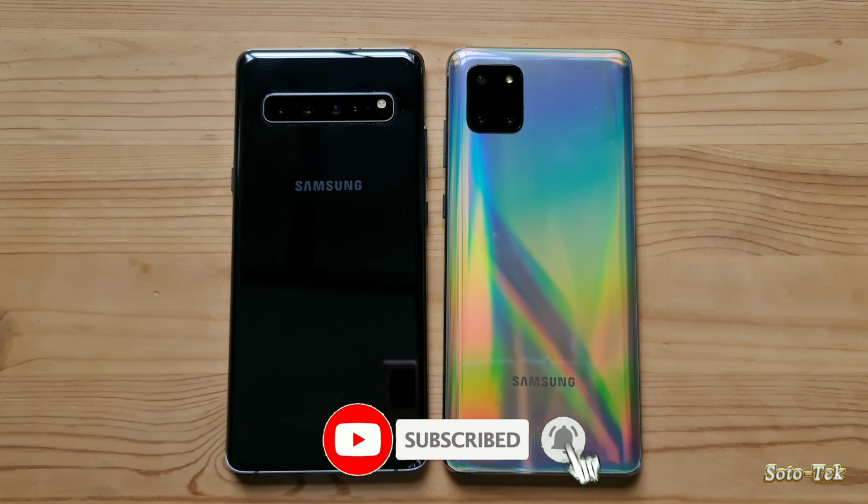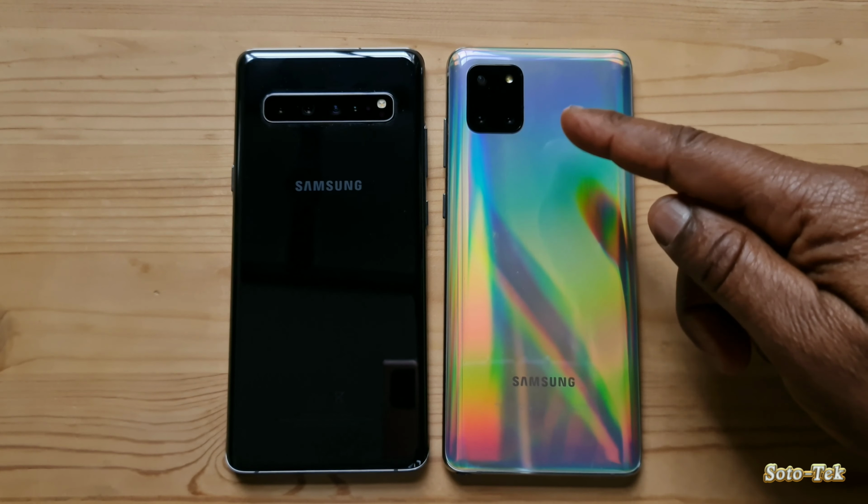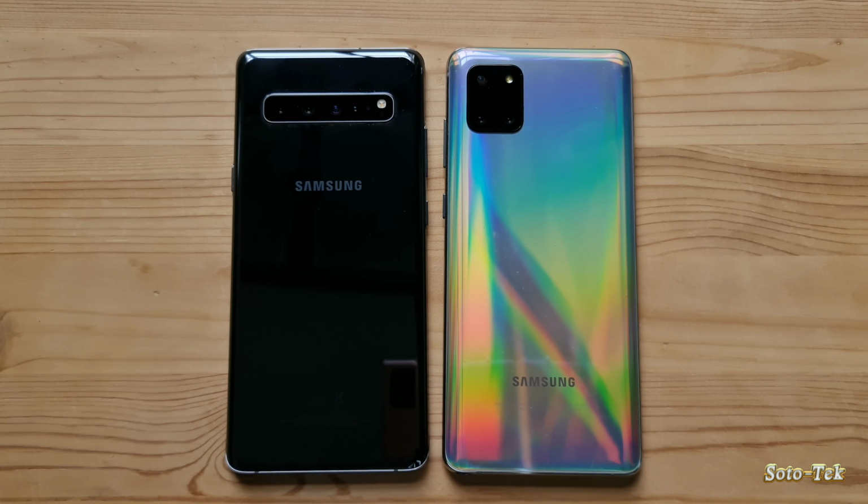In this video, I'm going to make a quick specs and full camera comparison between the Galaxy S10 5G and the Galaxy Note 10 Lite. These two phones are not new, but they are one of the best devices you can get even now in 2021. They still have very good hardware, better optimized software after several updates, and excellent cameras, actually better than even many phones recently released. The best of all is that while they were more expensive at the time of their release, especially the S10 5G, you can now find them much cheaper in reliable sites, increasing their value for money.